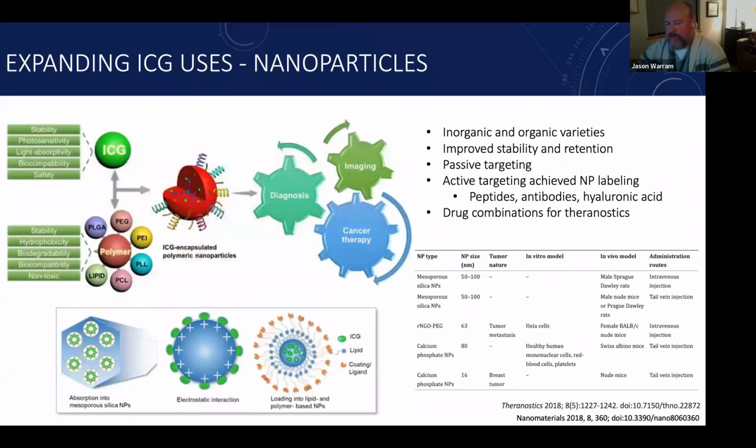Moving on to ICG, there are a lot of new and exciting things that have been happening with ICG over the past few decades, particularly in using it for surgical oncology therapy. One of these uses is encapsulating ICG in nanoparticles, various formats of nanoparticles from silica to polymer to lipid. These are inorganic and organic varieties with improved stability and retention, particularly for the ICG for localizing diseased tissue. A lot of them initially start off as passive targeting, but some have developed active targeting strategies with peptides, antibodies, and various other moieties, and then drug combinations for theranostics, and ICG is on board during this whole process.